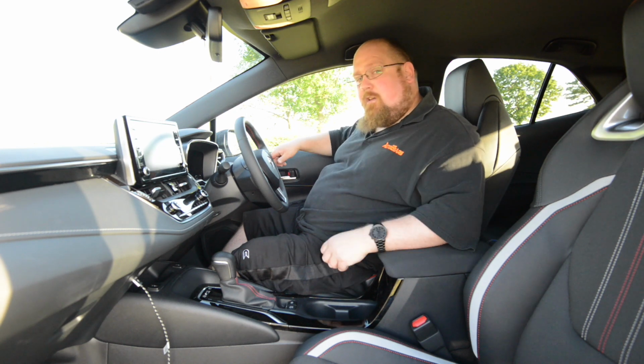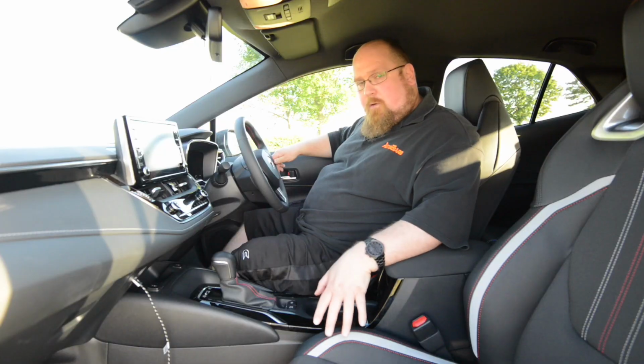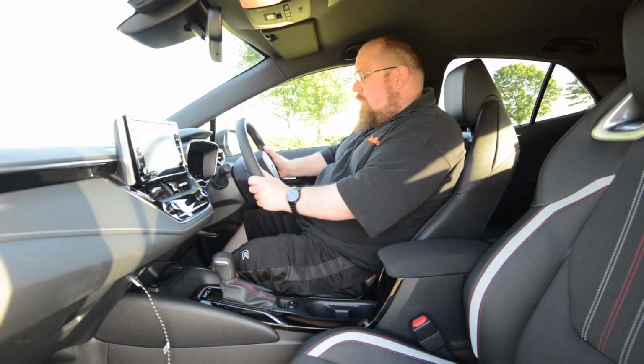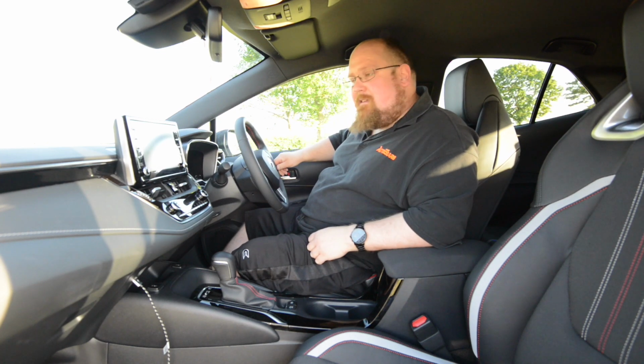There's also plenty of adjustment in the seat itself, and you also get electrically adjustable lumbar support, but not for your passenger. The steering wheel also comes with plenty of adjustment in both rake and reach, which means finding the perfect driving position is actually pretty easy.